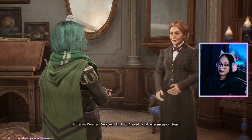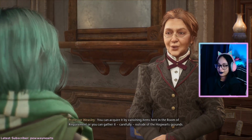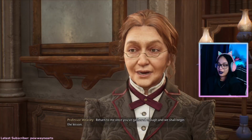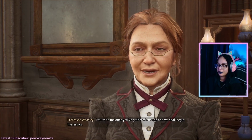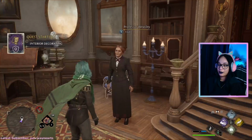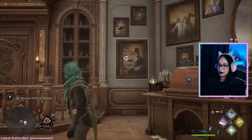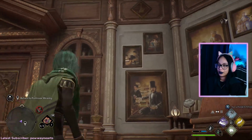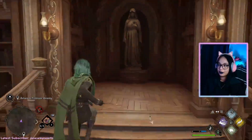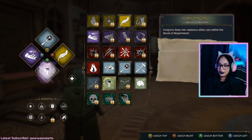Very well. First, you'll need to gather some moonstone. You can acquire it by vanishing items here in the Room of Requirement, or you can gather it carefully outside of the Hogwarts grounds. Return to me once you've gathered enough, and we shall begin the lesson. I have a lot of moonstone already, but I'm gonna get rid of some of this furniture that I don't want in here. Actually, nah, I'll leave it. It can stay. Revelio. What is this? Alright, furniture can stay.